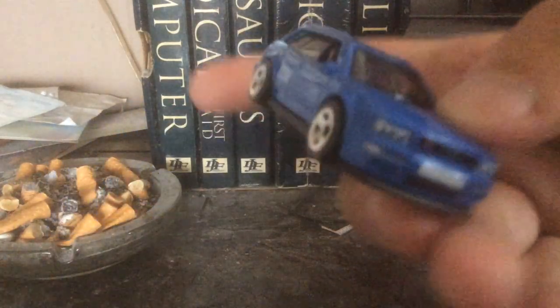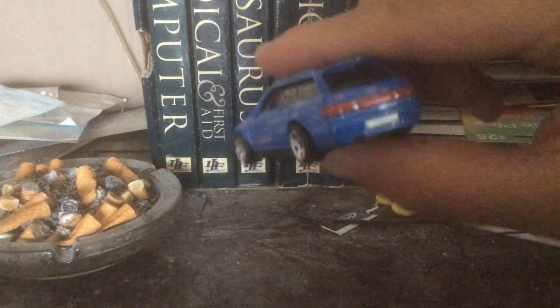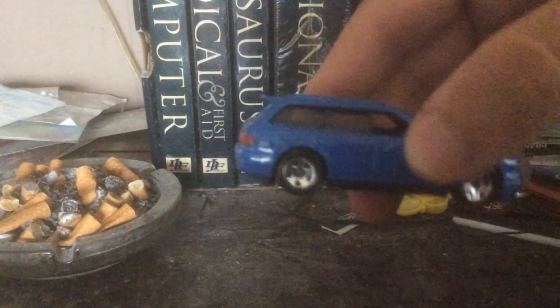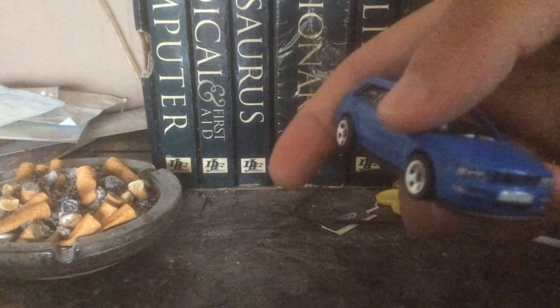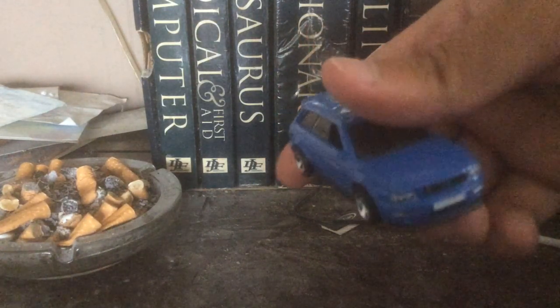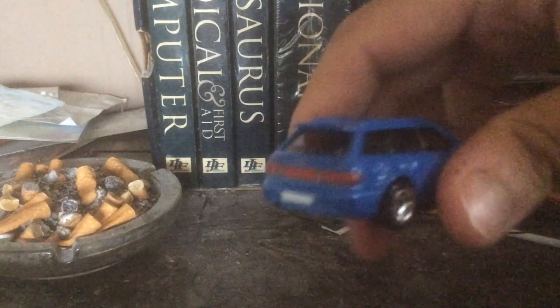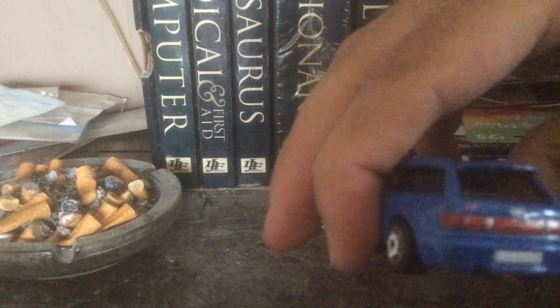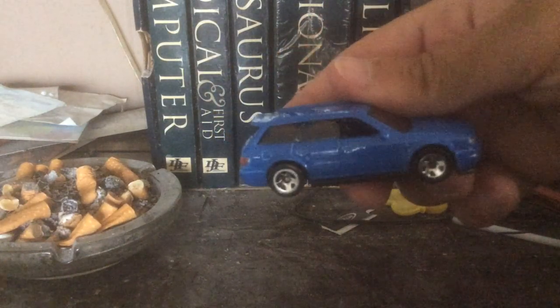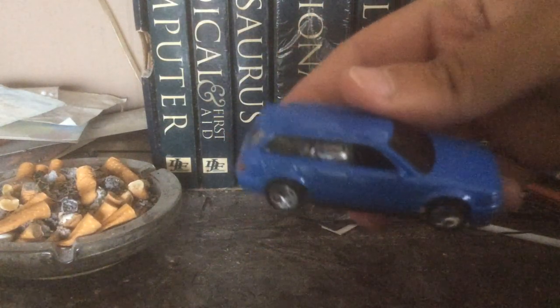Here it is. This is a cool looking Audi, and most other Audi models I've collected so far. Really, how they do this Audi, all the details and the model of this Audi. Really, the color on this one, blue, just like the actual version.